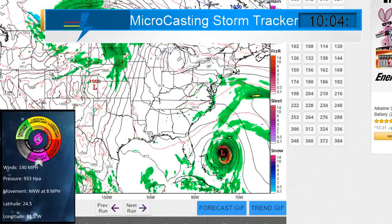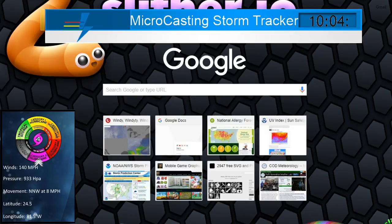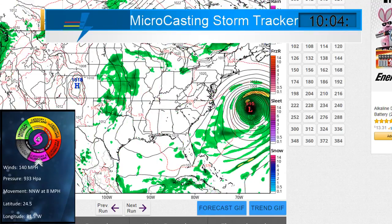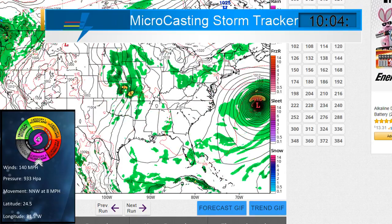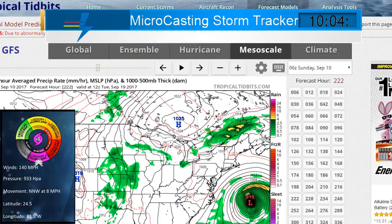And then we also have Jose. Look at where this takes Jose. This turns Jose into a storm just as deep, maybe even deeper than Irma in pressure. And you can see those isobars really close to each other, showing very strong winds. And you can see it's showing it continuing to deepen down to a 915, which is a very strong storm just off the east coast. And if there was a 50-mile difference onto the coast, that would be a catastrophic hurricane.